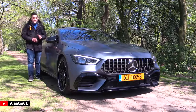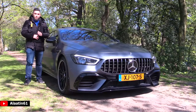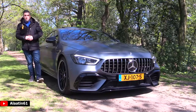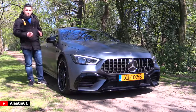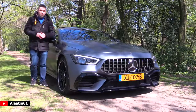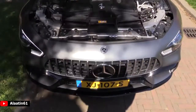This car produces 639 horsepower and 900 Newton meters of torque, 0 to 62 in just 3.2 seconds. The top speed is 330 kilometers per hour, that's 200 miles per hour. It has the 4MATIC all-wheel drive system and the 4-wheel steering, so the rear wheels turn in corners. The engine is a 4-liter V8 bi-turbo with twin-scroll turbos. It is a very efficient engine.